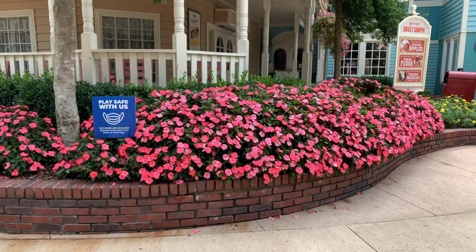Some other differences you might see is some of those Glacier Ridge elements might get spread out a little bit for social distancing, because we don't want to put too many people in one location. We want to spread it out and spread the love, so to speak. But yeah, we're still doing everything, and we still want to deliver that great quality Christmas experience.